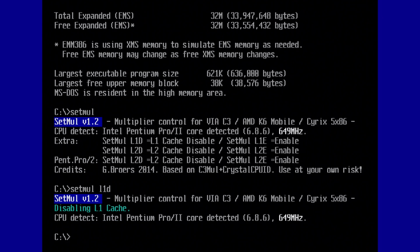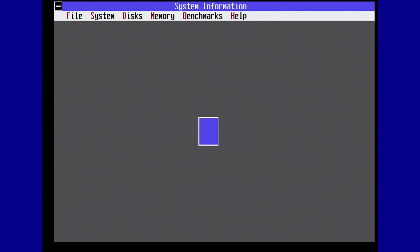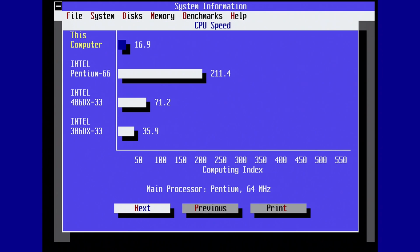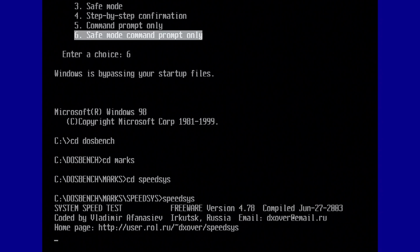Let's check some synthetic SpeedSys benchmark results. I'd like to point out that I had to use Norton SysInfo when all caches are disabled because SpeedSys is very inaccurate for scores around 10 and below.